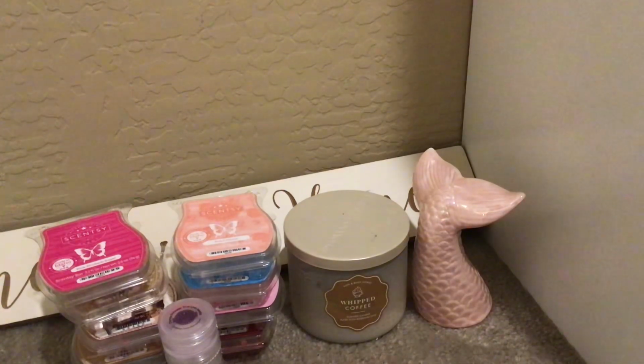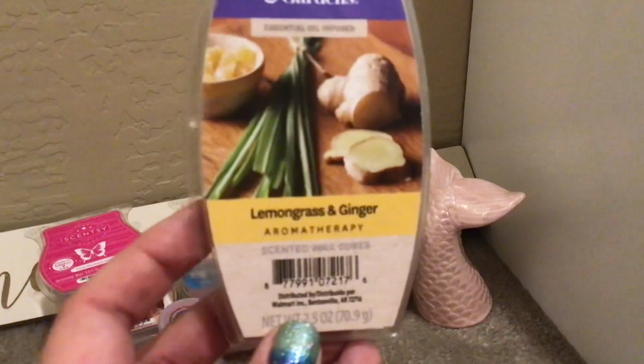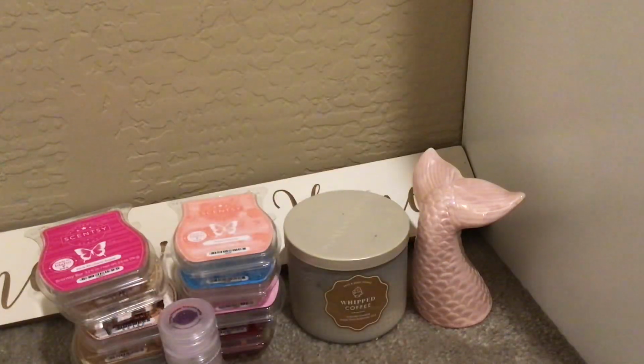Okay, a couple of clam shells. Went through one from Better Homes and Gardens, and this is in lemongrass and ginger from their aromatherapy line. You guys, I love this so much. This is great anytime, perfect for cleaning. If you want to feel a little energized after you've cooked heavy foods, love this.